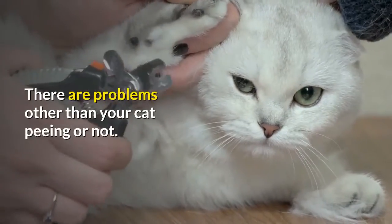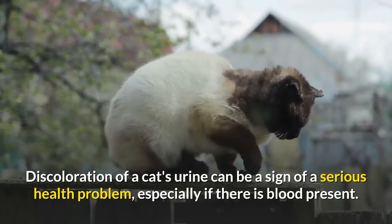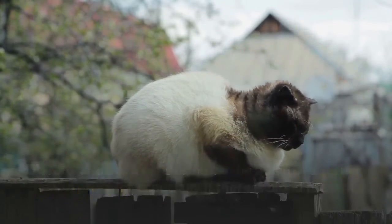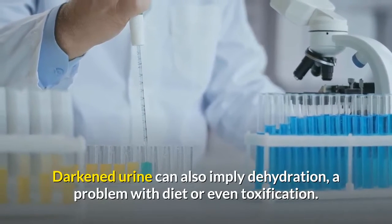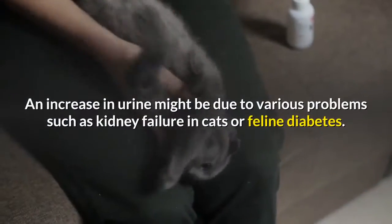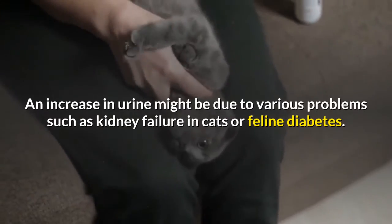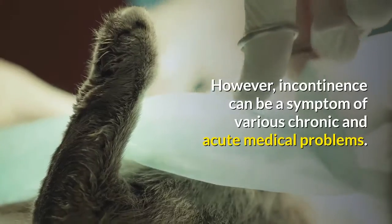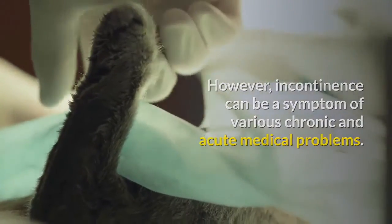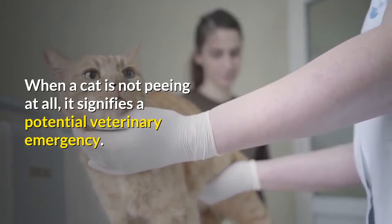There are problems other than your cat peeing or not. Discoloration of a cat's urine can be a sign of a serious health problem, especially if there is blood present. Darkened urine can also imply dehydration, a problem with diet, or even toxification. An increase in urine might be due to various problems such as kidney failure in cats or feline diabetes. However, incontinence can be a symptom of various chronic and acute medical problems. When a cat is not peeing at all, it signifies a potential veterinary emergency.